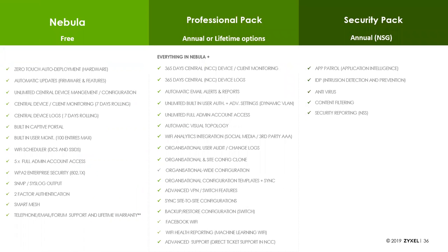So here's a quick summary of what we've got. We've got the free version of Nebula. It includes that auto provisioning where you just scan the QR code on the outside of the box, and then once you get the hardware, you plug it in. Again, unlimited number of customers you can manage, unlimited number of devices you can manage, gets you access to all of the core functionality of your products.